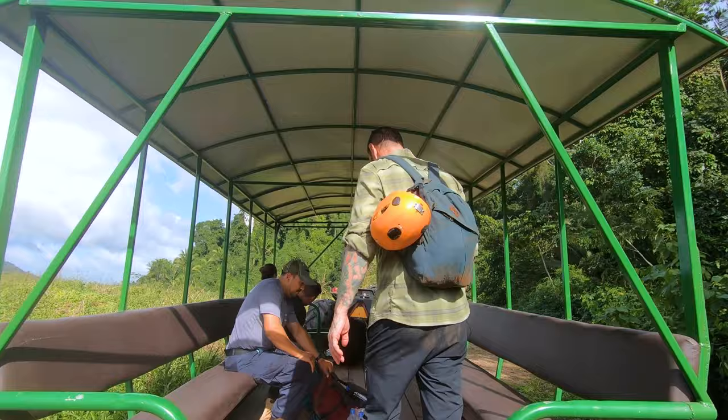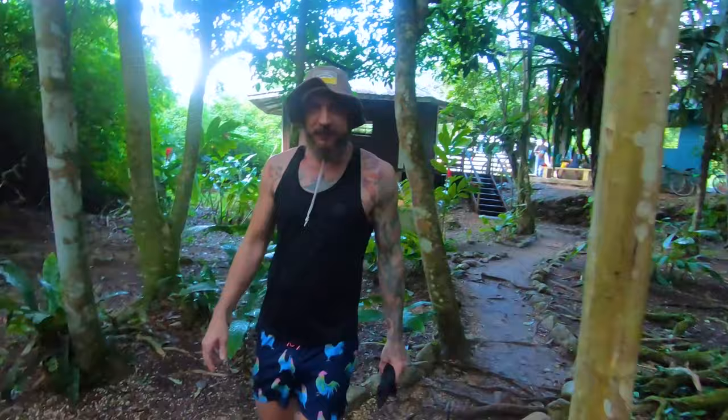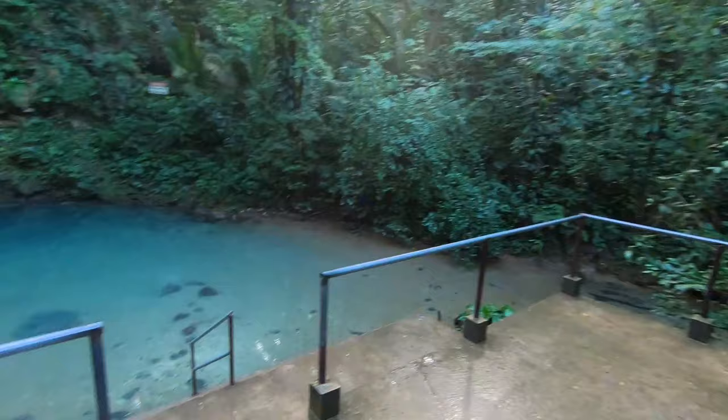Hey guys, we are here at the Blue Hole. We're gonna head down here. This is supposed to be a really cool spot to swim and take a dip. We'll get down here and maybe get in, see if we can explore around a little bit.